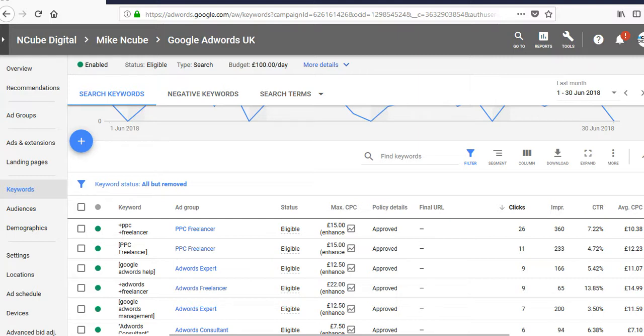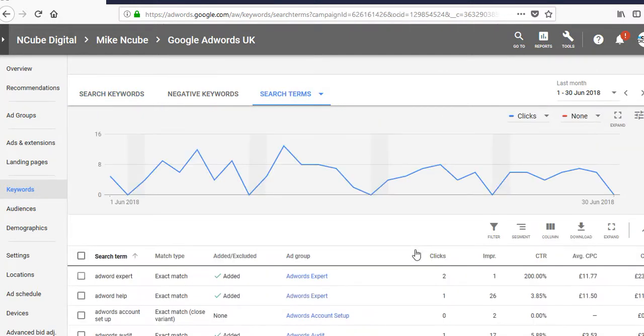Another factor is average CPC. Your average CPC is the average amount that you're paying for a click, as I mentioned over here, and this is at the keyword level. You can also look at it at the search terms level and see what actual search terms you're getting, because sometimes there's a slight difference when you actually go into the search terms.